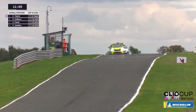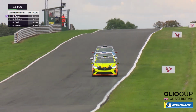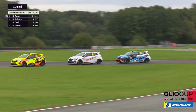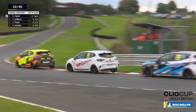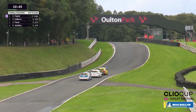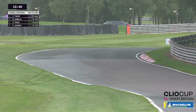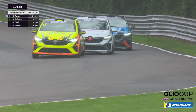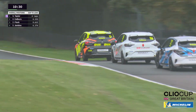Nicky Taylor is keeping the same line as he does every time. It's clearly the fastest one. They all follow him and stick to him like glue. And it is Nicky Taylor who leads the way through Knickerbrook. Ben Colburn in second, and third Dara Flock, and there really is nothing between this trio of cars as they go up Clay Hill. And there must be huge pressure now on Nicky Taylor in that bright yellow Clio. From in second position Ben Colburn, third Dara Flock, and Ben Jenkins in 4th. Ben Jenkins continuing to just keep tabs with those cars up the road.